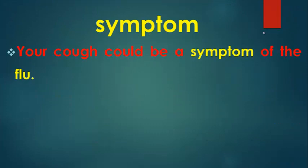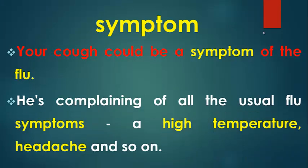Symptom. Your cough could be a symptom of the flu. Or he is complaining of all the usual flu symptoms, a high temperature, headache, and so on.